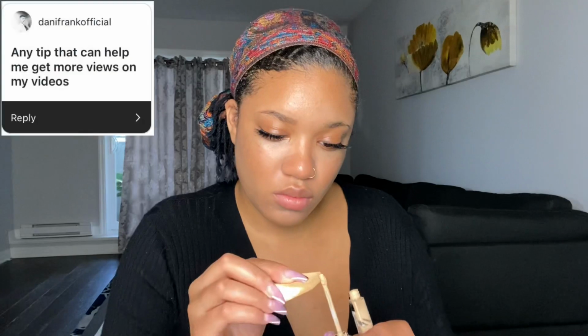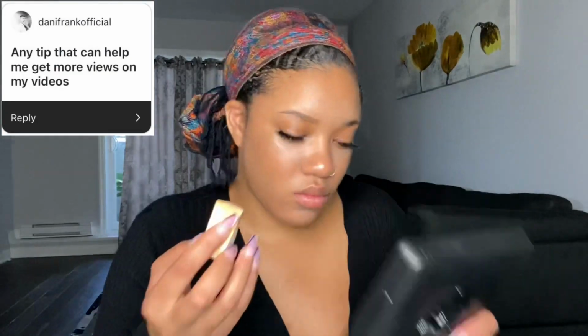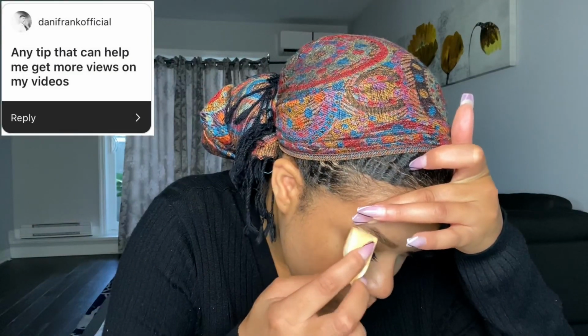So now I'm just using the same concealer I used to conceal my under eyes to kind of clean up the bottom of my eyebrows with the same sponge.